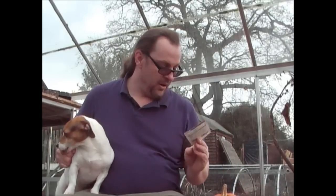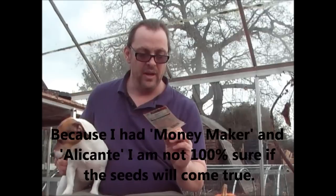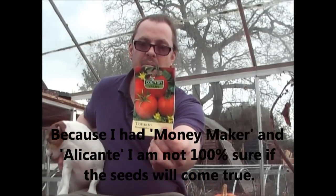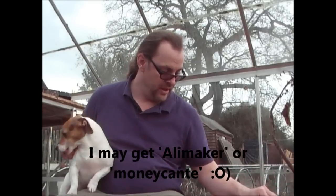Tomato, I've got some Moneymaker seeds. Now these are the ones that I normally grow. I did actually save some seeds, but because these were only 50p I thought I'll give them a go. These are some more from the Country Value range, but that's Moneymaker, so I'll be growing some of them again. These are the ones that I always grow, to be honest.